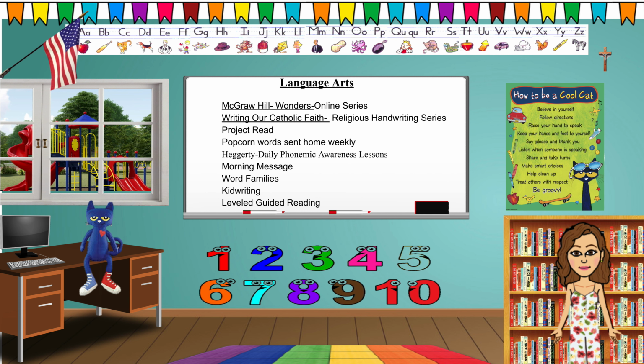Morning message is, as the children learn their popcorn words, I will put a message on the board, very simple, maybe a color word, and they will copy the message. It's quite a skill to be able to look at the board and look at the paper, but that is something that's important and that we will start the school year with.